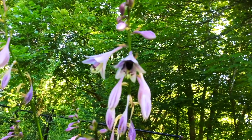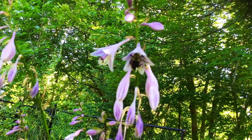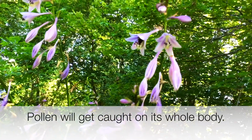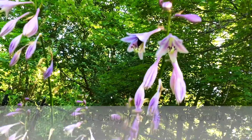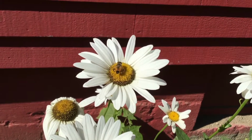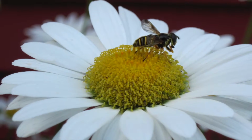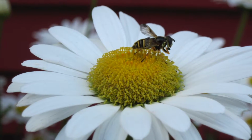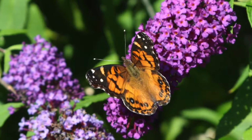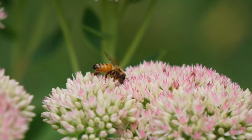This flower is called a hosta. It is shaped like a tunnel or a bell. The insect has to crawl inside the blossom to get the nectar. This means that the pollen from the flower will get caught on the insect's head and legs. This flower is called a daisy. It is shaped like a landing pad or an umbrella. The insect has to walk on the blossom to get the nectar. This means that the pollen from the flower will get caught on the insect's legs and some of the face. So, without insect pollination, we would have very few flowers, as well as all the food that comes from those plants.